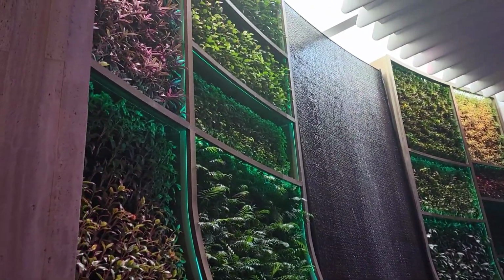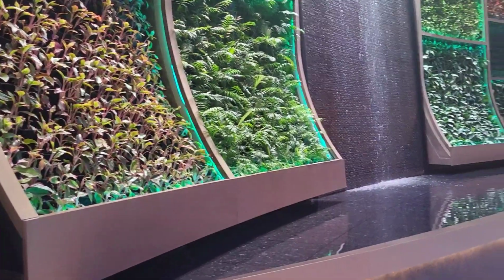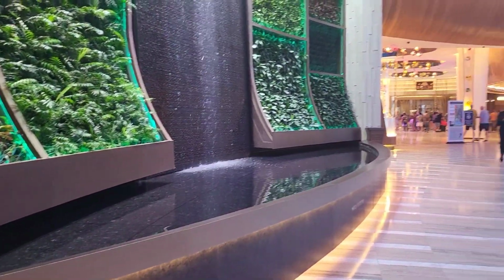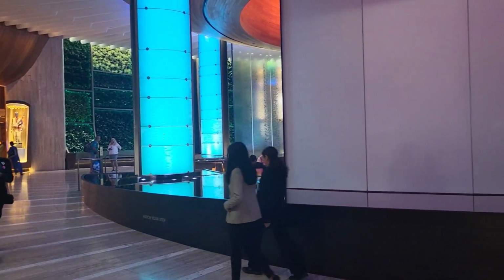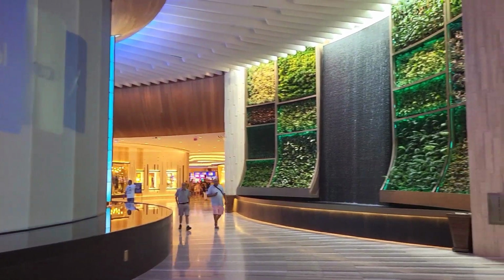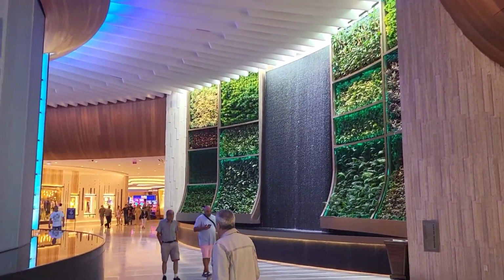Okay, so these are live plants all along the wall on each side of the waterfall. Once you get to this area, you either go left or right. If you go right, you're going to run into the casino. If you go left, you're going into the Guitar Hotel.